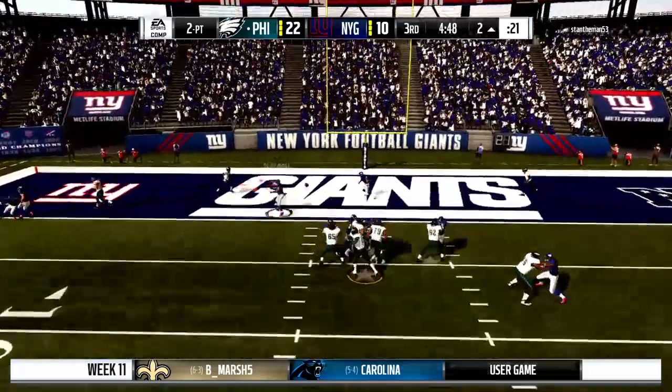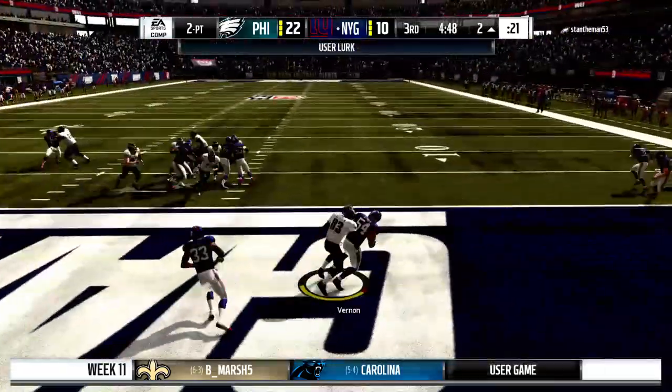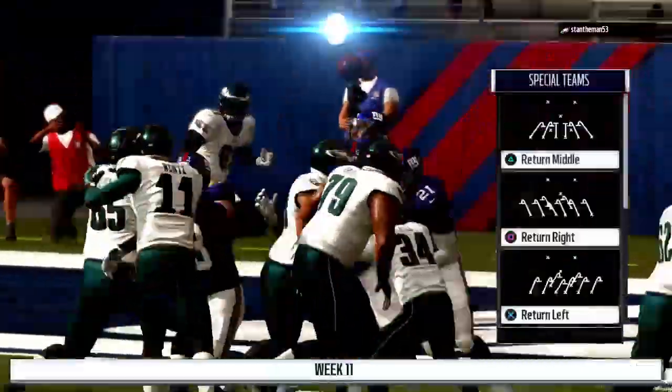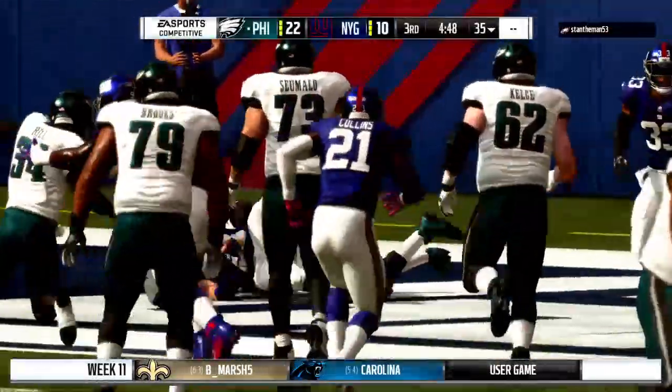To throw, it's Wentz. And this is going to be intercepted. Good positioning, and it's picked off. And a big turnover there as his guys will get the football back.